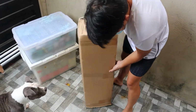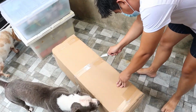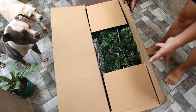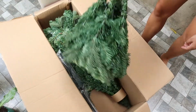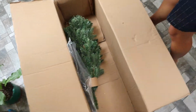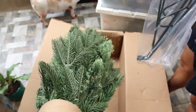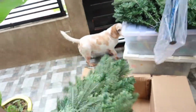So guys, we're opening the Christmas tree now. Ayan, so hopefully wala siyang ahas sa loob, or yung daga. Alright, so far intact pa naman siya. This is the stand, okay. Okay, so we will just assemble this and we will give you an update.